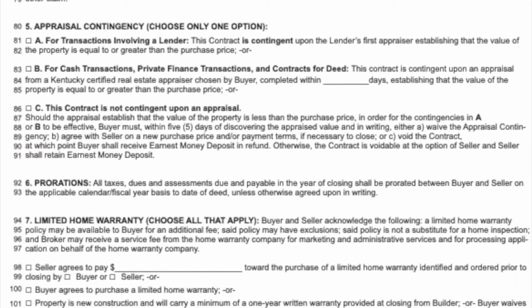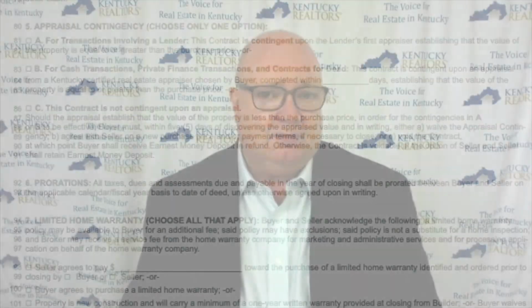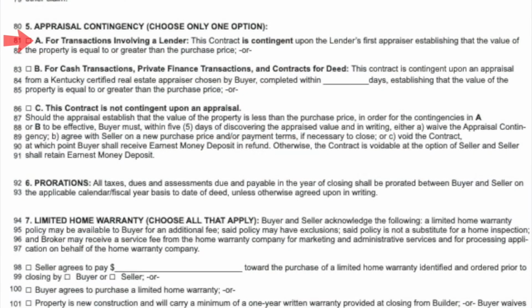An appraisal contingency is not an uncommon thing to find within a sales contract, but there are some parts of the statewide contract's version of that contingency that I want to make sure that you look at and pay attention to, because they could affect your client down the road, whether your client is the buyer or the seller. So let's start with option A on line 81.